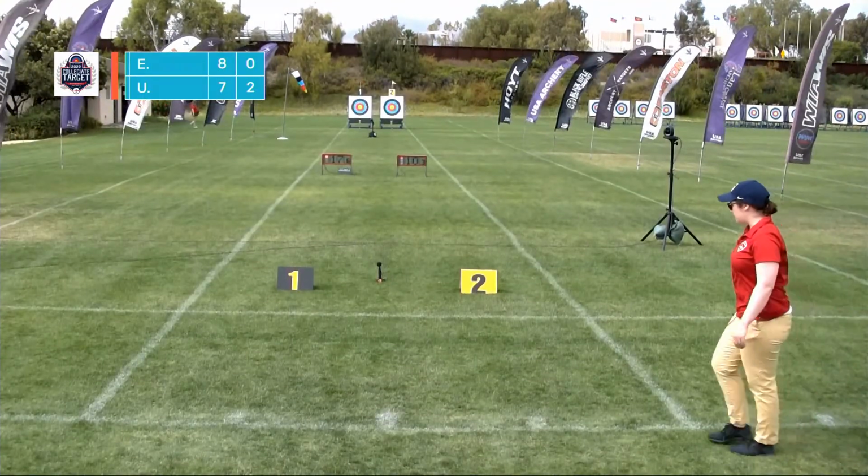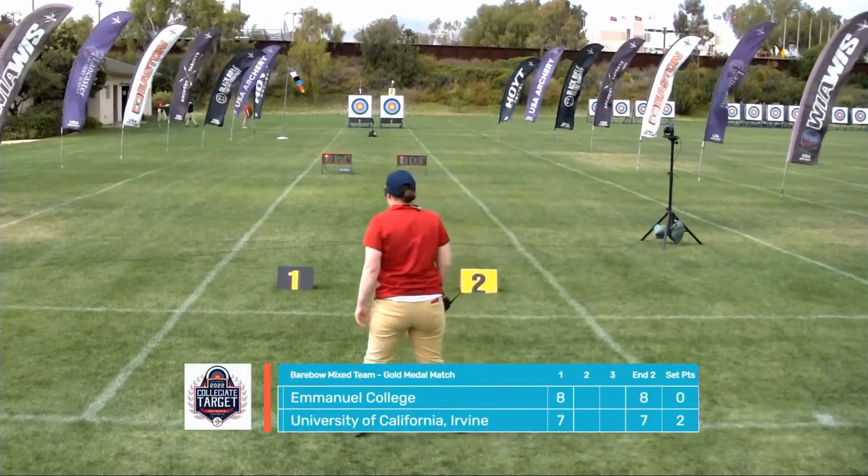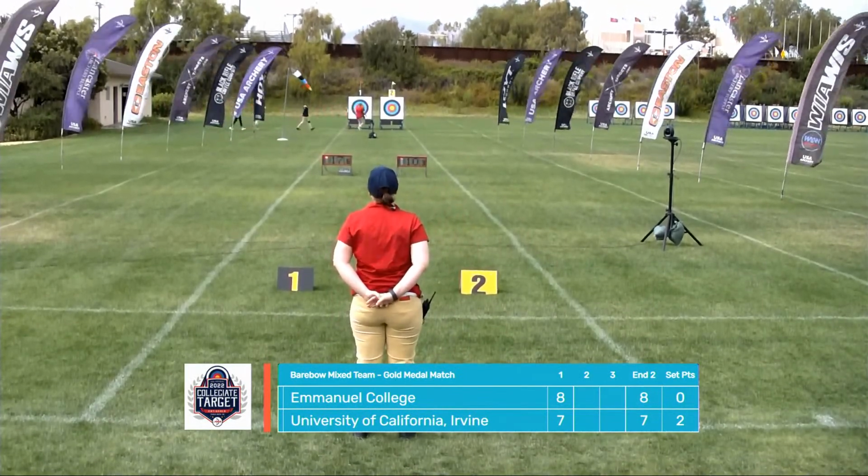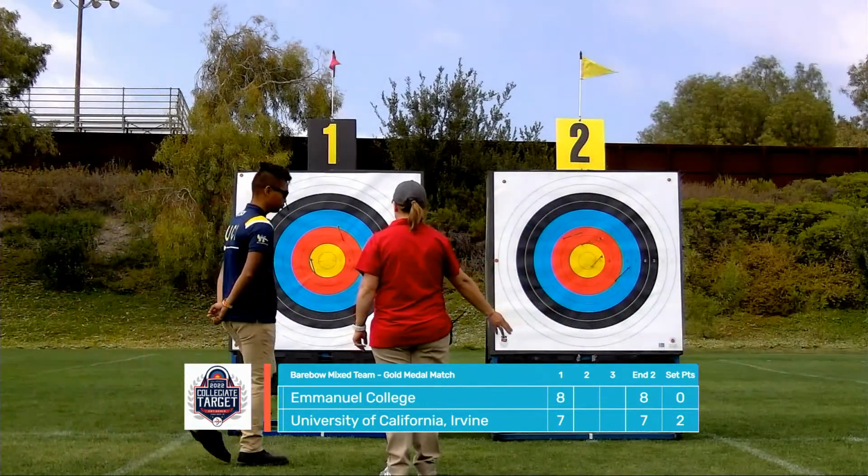So unofficially, it looks like UC Irvine's going to start this with 2 set points to 0. You hear their fans cheering behind them. Great to hear in collegiate archery.